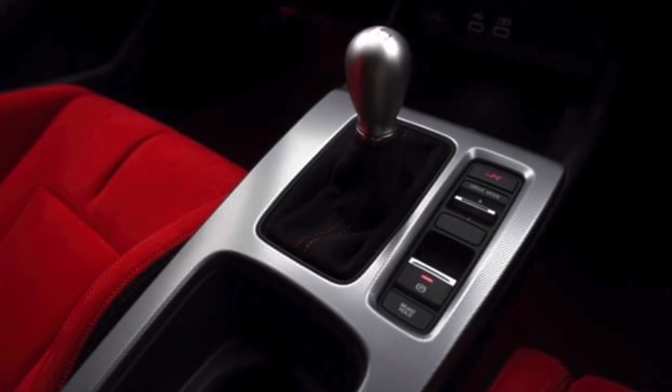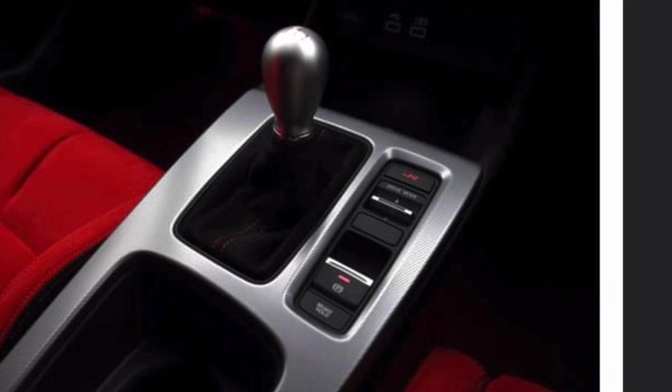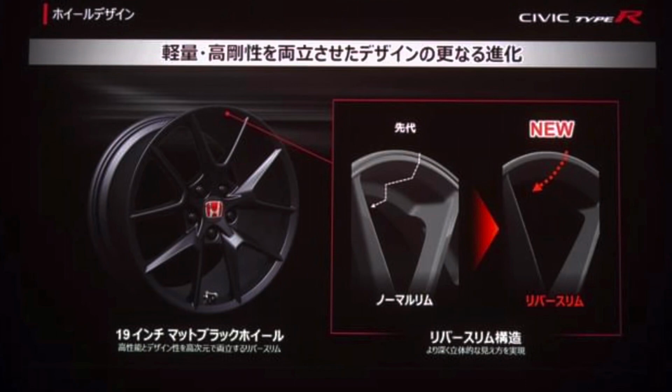I don't know why, but maybe they do want to keep it exclusive. It's not being badged as a limited edition car, but there you go. Yeah, we've already looked at the interior. Again, hit us up in the comment section as to what you think. Now, big nitty gritty. Okay, here we go.